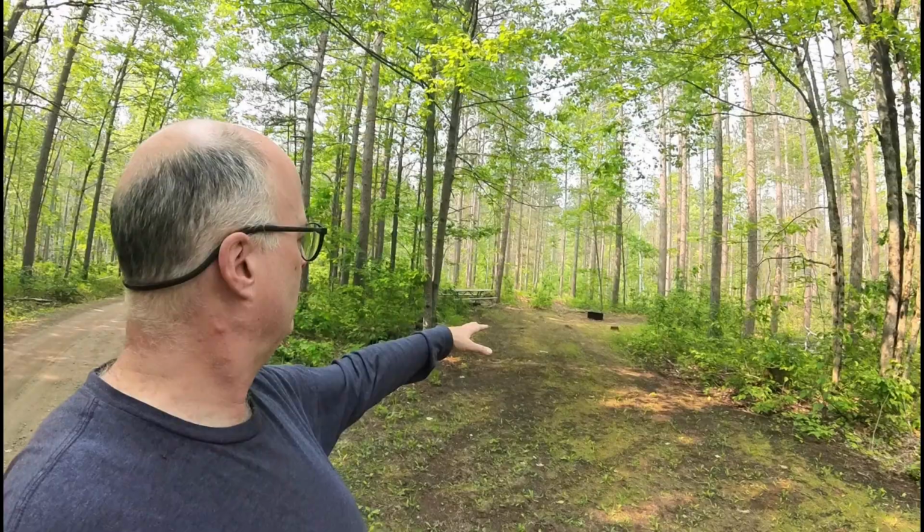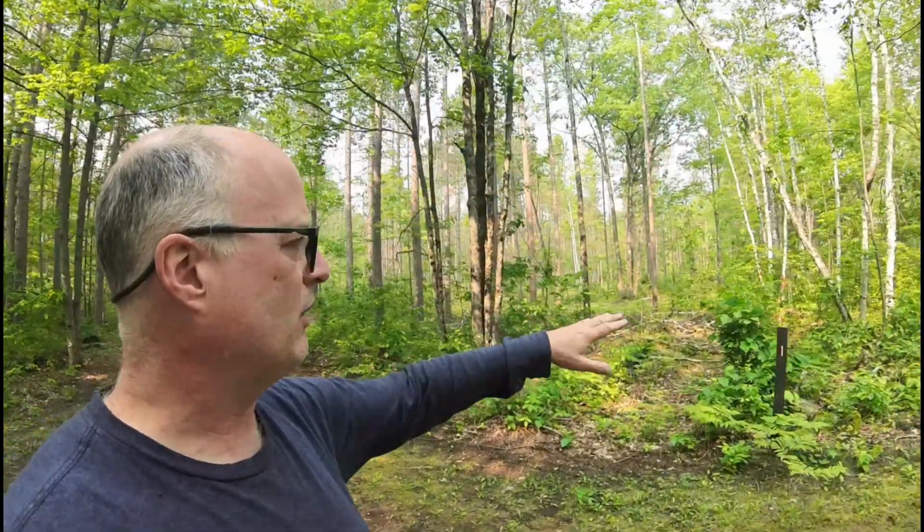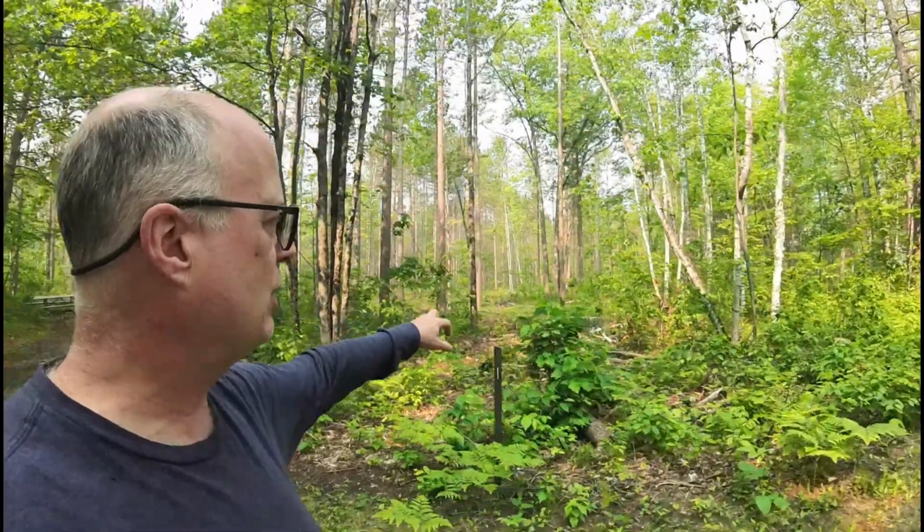Here's site 1. It's a little rough. This campground looks like it's going through a transition phase right now. There's a lot of brush cut out and things right now. I'm not sure what's going on. There's a lot of thinning that seems to be happening. Maybe they're trying to prevent chance of wildfires and things, which is fine.